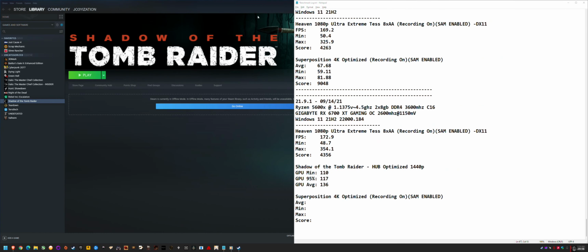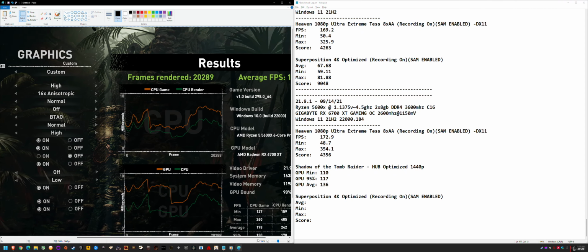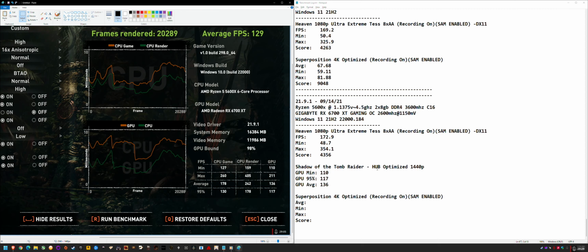Because I am recording on 3440 ultra wide, but I do the benchmark on 1440p. So I'm not going to save this because I've got the video itself as a reference, and I don't want to have like a million screenshots on my system, but just to make sure that I haven't copied anything the wrong way.